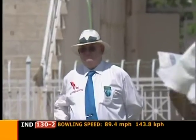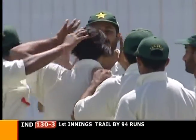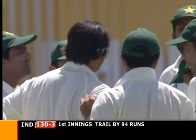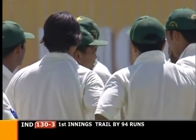Well, it was an edge. He's walking. First ball again from Shoaib Akhtar. First ball yesterday in the innings, and now first ball of this spell. Sachin Tendulkar. Outside edge, caught by the keeper. And the third wicket goes down.